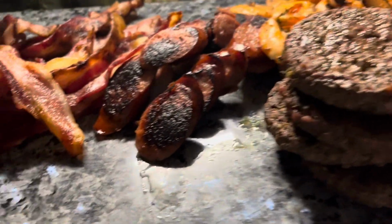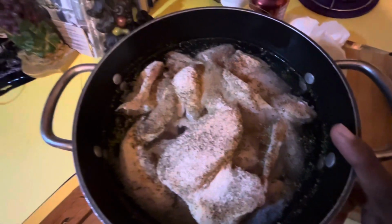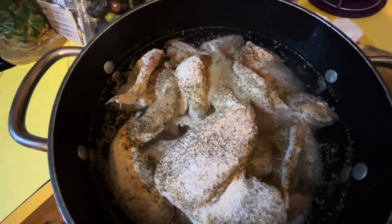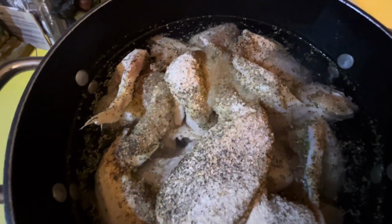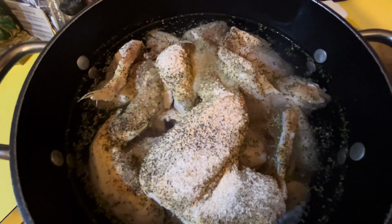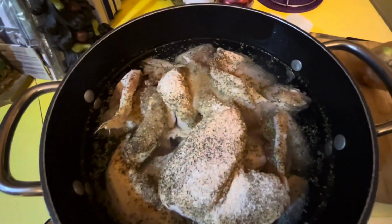So let me know, what is your favorite meat to eat on the carnivore or ketovore diet? I also have some chicken here that I got from the food pantry, and I'm going to boil that chicken, season it really well and cut some onions up in there. And I'm really enjoying eating my meats on this diet.